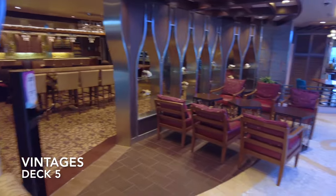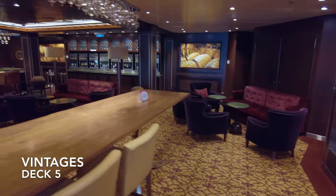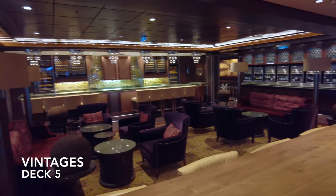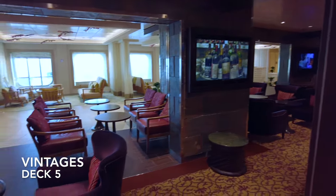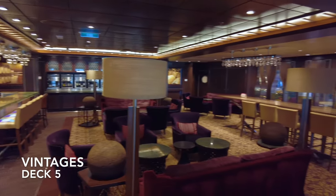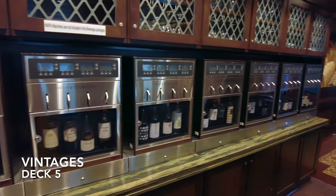If you appreciate fine wines, then there's no better place than Vintages, Anthem of the Seas' very own wine bar. Vintages offers a relaxing bar experience with comfortable seating, and you can even have wine from a vending machine, allowing you to try more premium bottles of wine by the glass rather than having to pay for the whole bottle. The vending machines are not included in Royal Caribbean drinks packages. You can also order small dishes from Jamie's Italian, such as calamari, arancini, bruschetta and garlic bread. Yum.